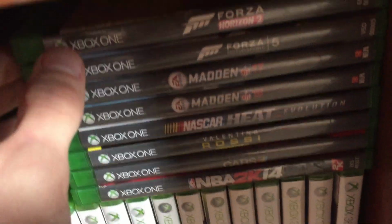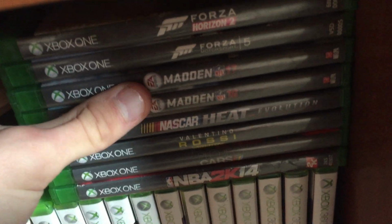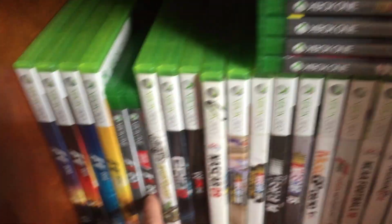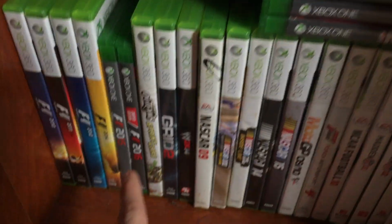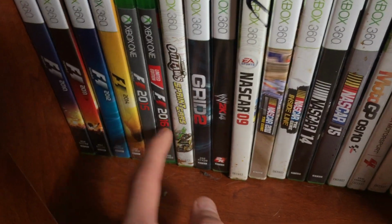Look, you got some Maddens, Forza 5, and 6 is in that case too. I just don't have the case of 6 at my brother's. Horizon 2, 17, 16, NASCAR Heat Evolution, Project Cars 1, Valentino Rossi the game, which is a very good game. And then I have F1 2016, 15, 14, 12, 11, 10. And then I have 17 that's on the Xbox. I got that digital. Didn't keep up with the case collection. Hopefully F1 2017 goes on sale one day and I can get the actual case so I can keep it going.